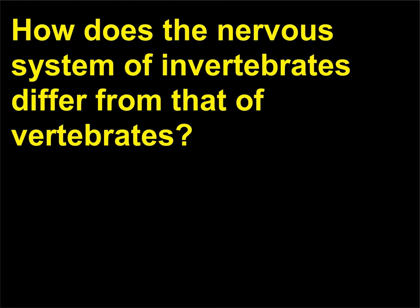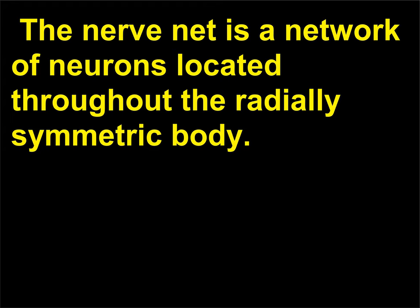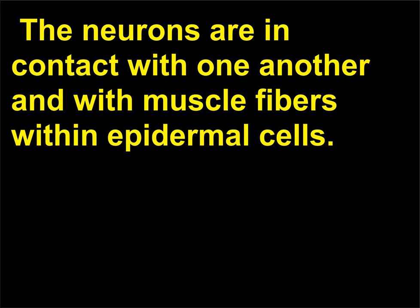How does the nervous system of invertebrates differ from that of vertebrates? The least complex nervous system is the nerve net of cnidarians such as hydras. The nerve net is a network of neurons located throughout the radially symmetric body. The neurons are in contact with one another and with muscle fibers within epidermal cells. These animals lack a head and brain.